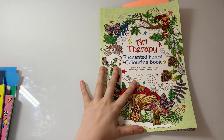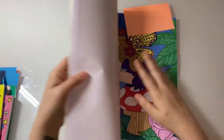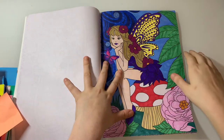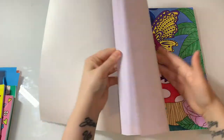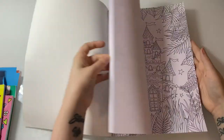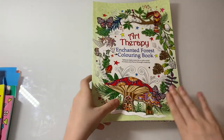The next two are Art Therapy colouring books. Got Art Therapy Enchanted Forest and Art Therapy Colouring Book. So this one I've only done one in, and that was this cute little fairy. And I did her in July 2020. And these are single sided, so your alcohol markers are perfect for it. And I haven't even got a WIP or anything in here, so I haven't brought that book out in a while. I don't know why it's all curled up, to be honest, guys. It's driving me insane.